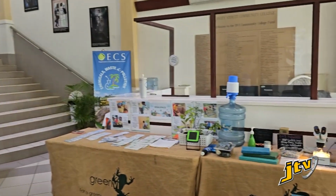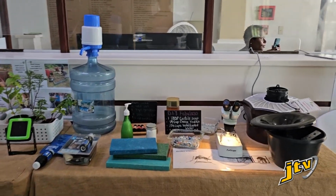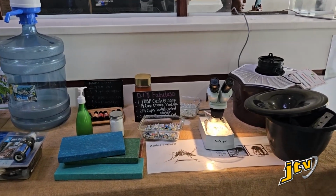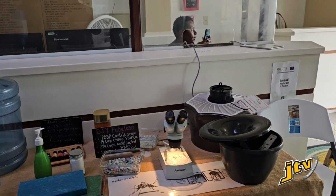We had a good turnout today. So thanks to everybody who came through. And we just want to share with you who were not able to come out a bit of what the exhibit was all about. Okay, so we've had many local partners that have participated, a number of our environmental NGOs, starting with Green VI. So I'm going to turn it over to my colleague to say a little bit about what the exhibit is all about.